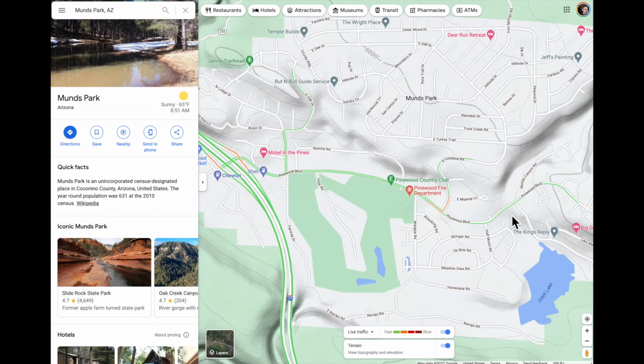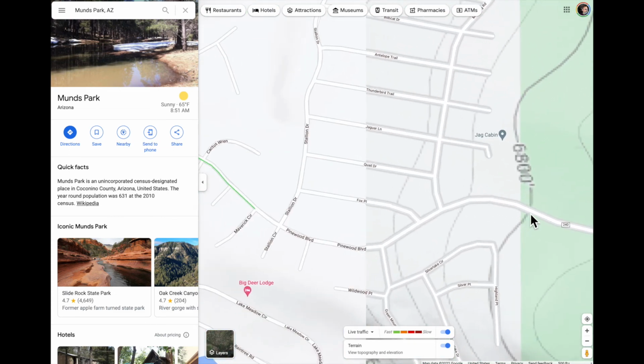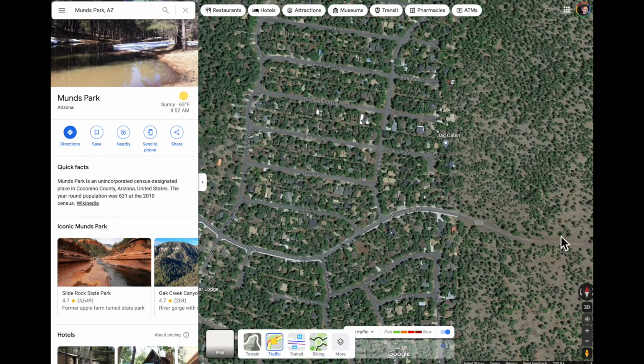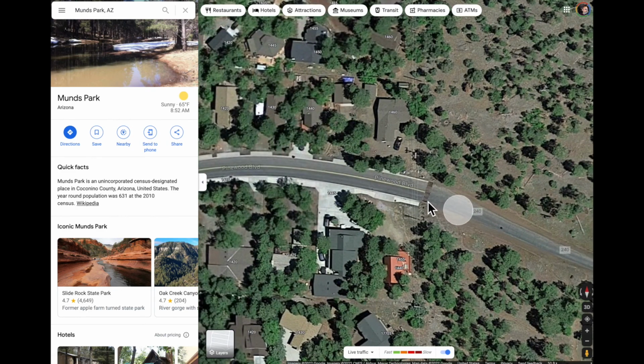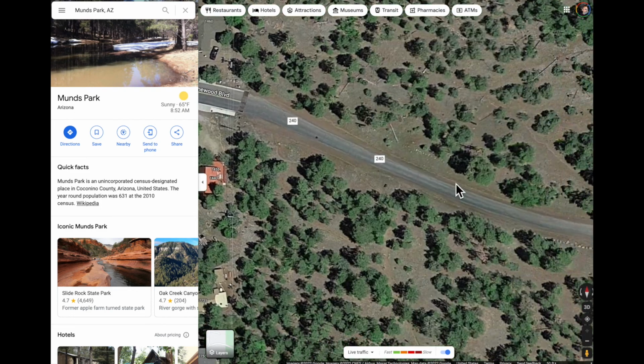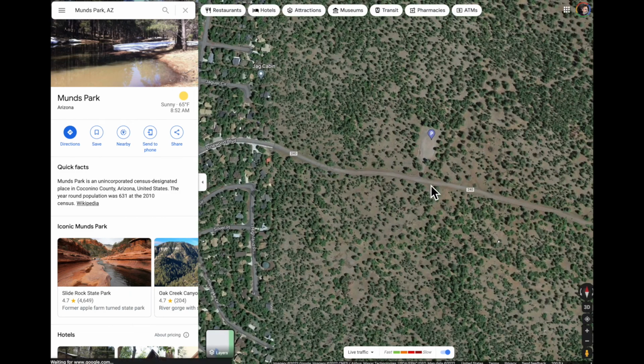But continue on Pinewood Boulevard all the way through town until you get to the cattle guard right here. When you cross over this, you'll know it because there's a cattle guard right there. You'll go boom, boom, boom right there. Once you get into this area, you are in Coconino National Forest. But you can't disperse camp until you get past this parking area.